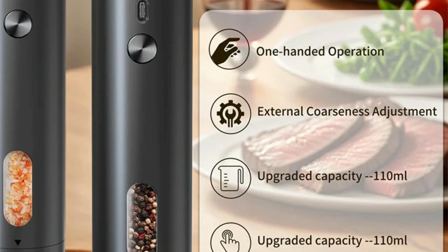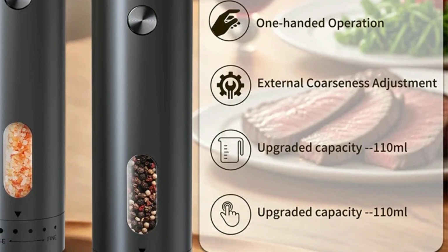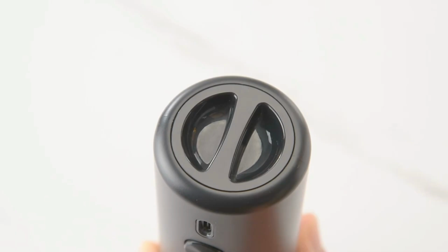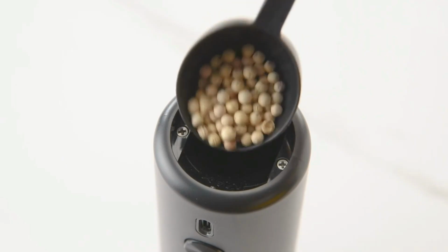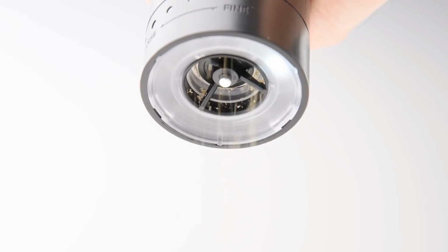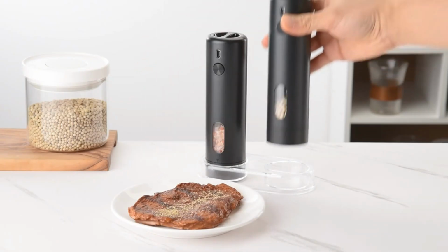Its rechargeable electric motor offers effortless grinding with just a button press, eliminating manual effort. Compact and fashionable, it fits easily into any kitchen or dining setting. Ideal for everyday cooking, it enhances flavor with consistent grinding while saving time and reducing mess. This versatile spice mill is a must-have kitchen gadget, bringing convenience, precision, and style to your culinary routine.